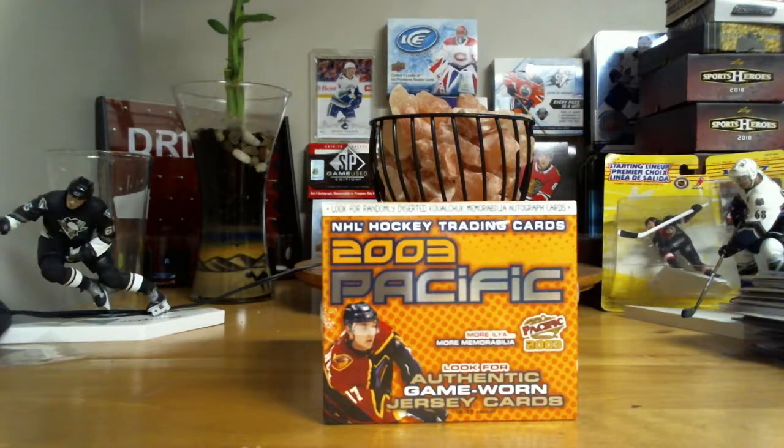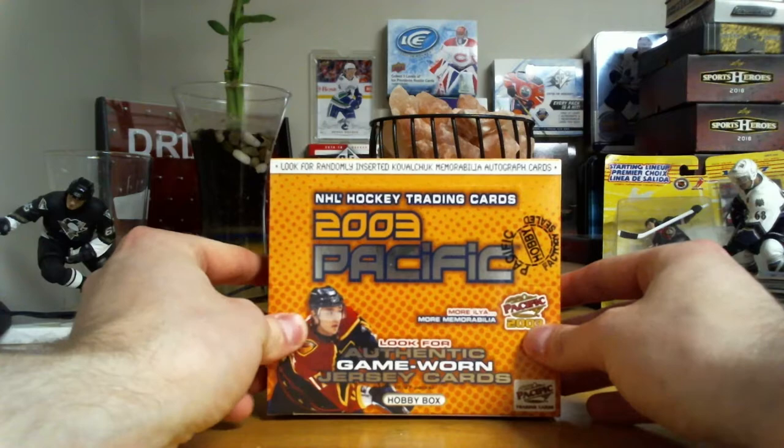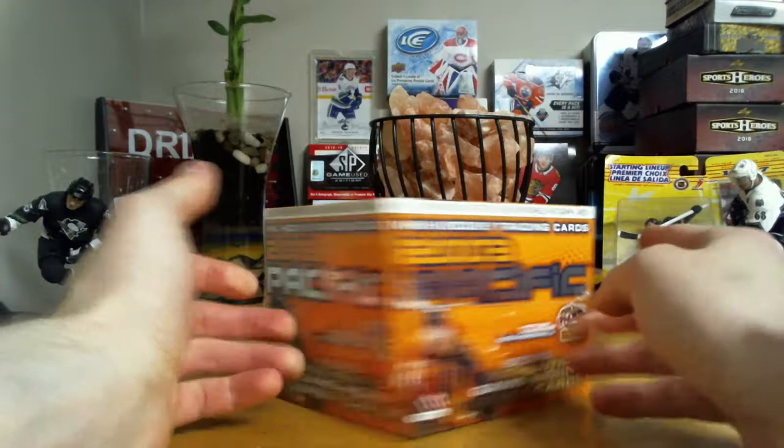Bring in another box from the big hobby box buy that I got. I accidentally bought two of these. I don't know how I bought two of these. So we're gonna hope for something big. I've never ever opened anything like this before.